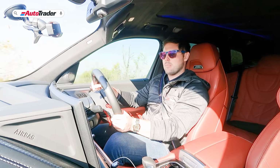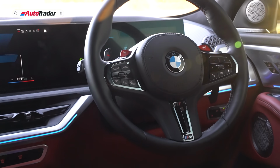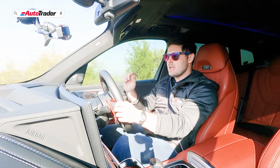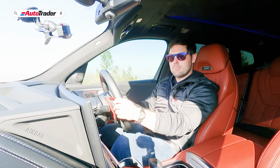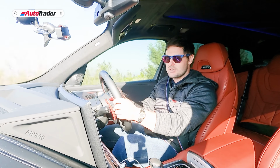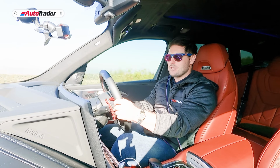Secondly, this is an M car. Now, aside from the obvious, you might not know that South Africa is one of the largest markets for BMW's M division in the world. So if you take our population per capita, we buy among the most BMW M products on earth compared to any other country, which is quite an incredible feat, I would say.